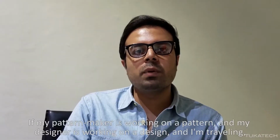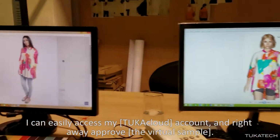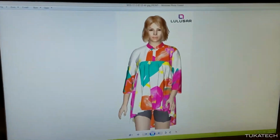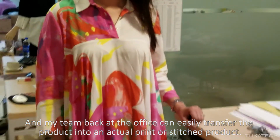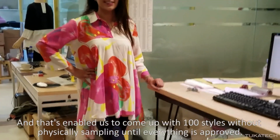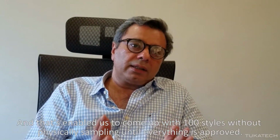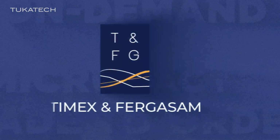If my pattern maker is working on a pattern and designer is working on a design and I'm traveling, I can easily access my account and right away approve. And my team back at the office can easily transfer the product into an actual print or a stitched product. And that's enabled us to come up with 100 styles without physically sampling till everything is approved.